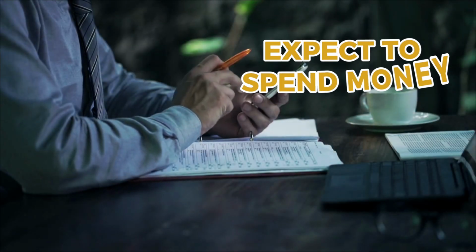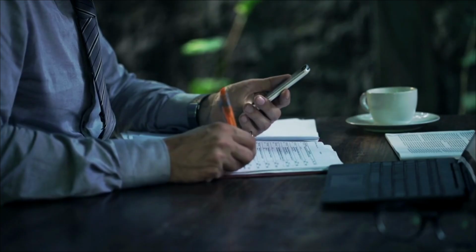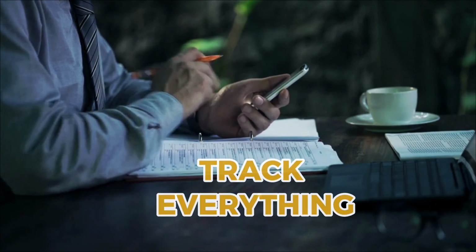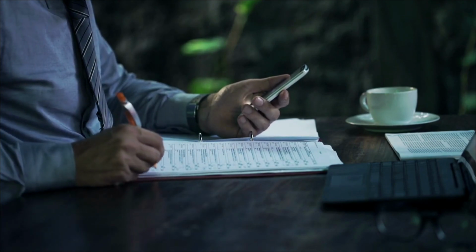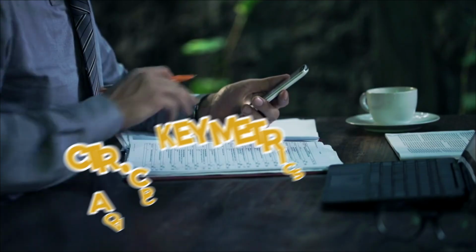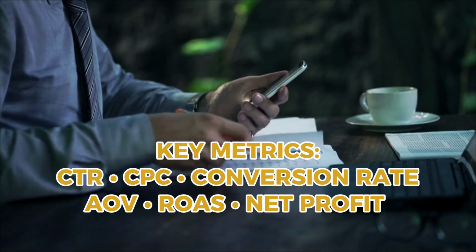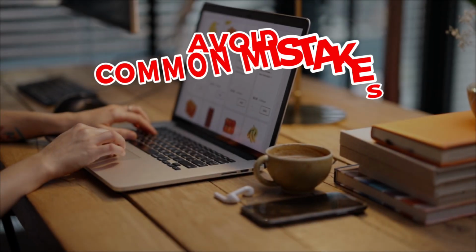Budget-wise, expect to spend money on your domain, theme, essential apps, product samples, initial creative assets, and advertising tests. Track everything. Know your cost of goods sold, shipping costs, platform fees, and advertising spend to calculate your true profit margins. Key metrics include click-through rates, cost per click, conversion rates, average order value, return on ad spend, and net profit margins.